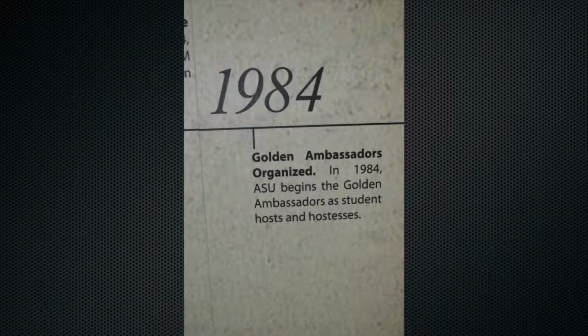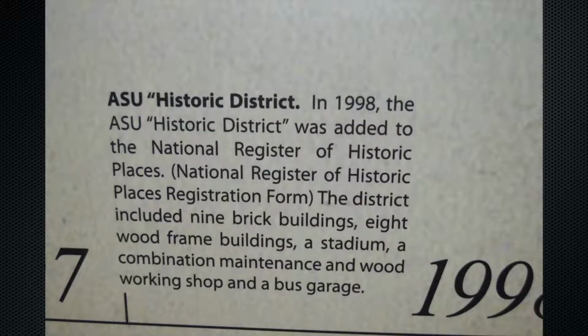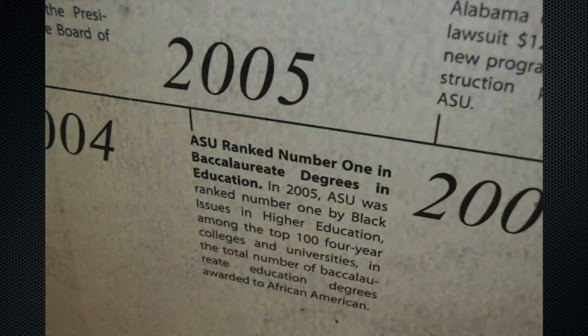Also in 1984, the Golden Ambassadors were organized, allowing ASU students to serve as official hosts and hostesses for the university both on and off campus. In 1998, part of the ASU campus known as the Historic District was added to the National Register of Historic Places. In 2003, ASU won approval to offer the Doctor of Philosophy degree in microbiology by the Alabama Commission on Higher Education.